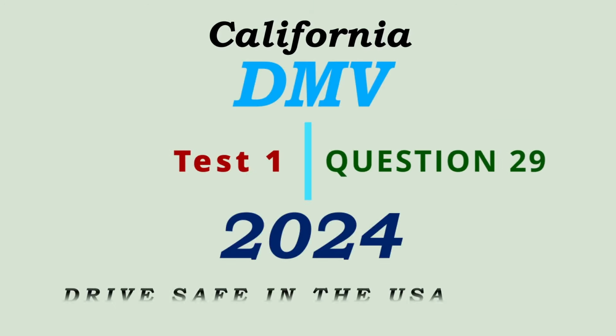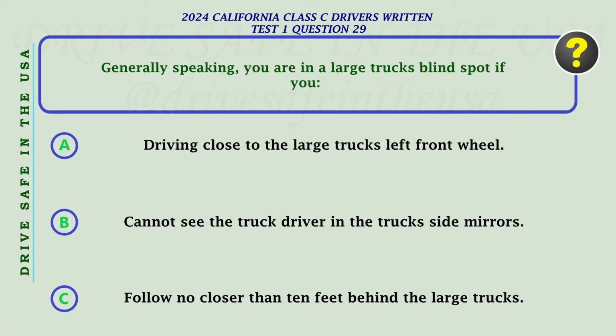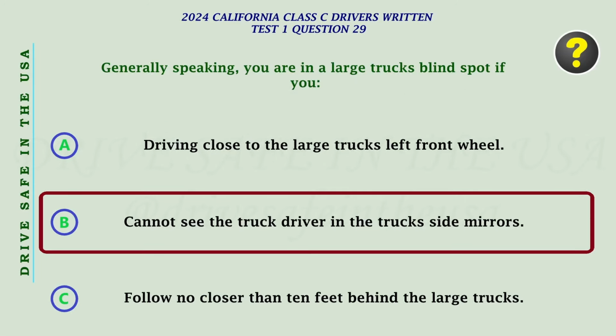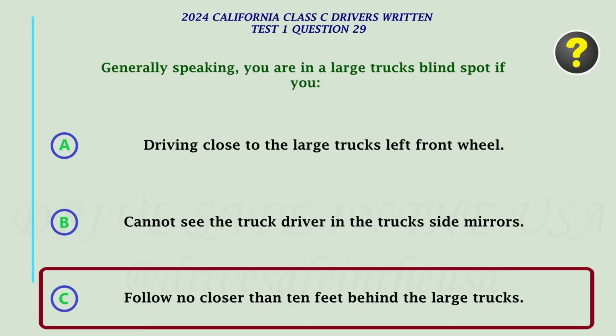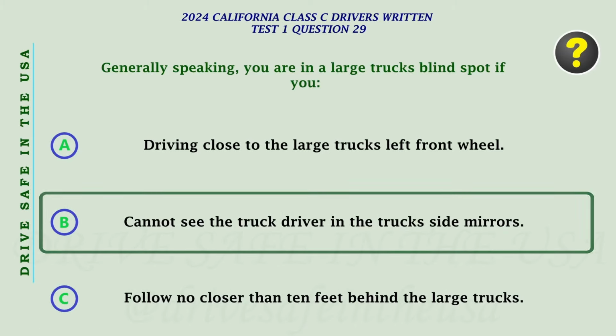Test 1. Question 29. Generally speaking, you are in a large truck's blind spot if you Option A. Drive close to the large truck's left front wheel. Option B. Cannot see the truck driver in the truck's side mirrors. Option C. Follow no closer than 10 feet behind the large truck. The correct answer is cannot see the truck driver in the truck's side mirrors.